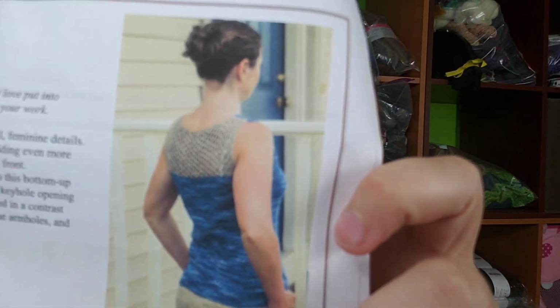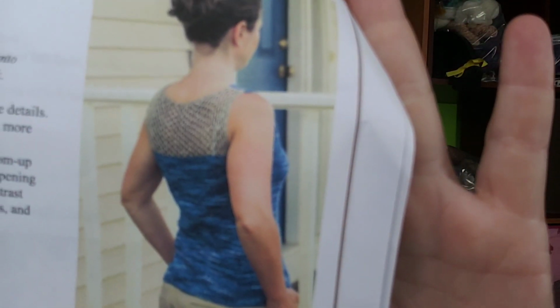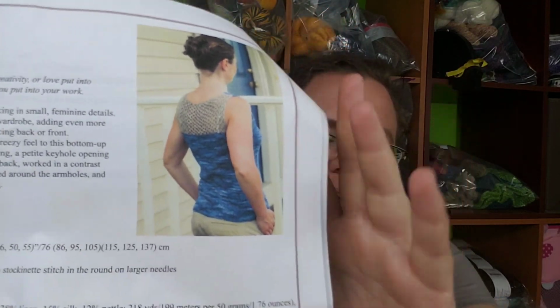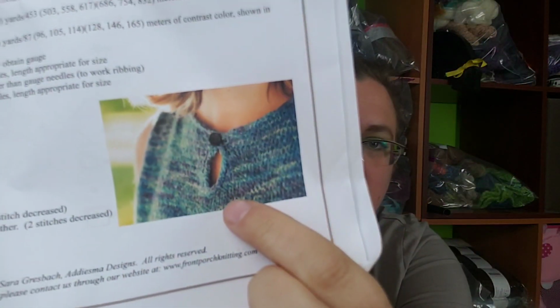The only other thing I really worked on this week was my Meraki tank, and that is by Sara Gresbach, and this is the Meraki. It has, come on, so it has a lace back there, but it also has a keyhole, so you can flip it in either direction. And I'm knitting this out of Berroco Vintage, which is a thing that I don't have the tag for.